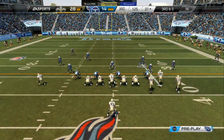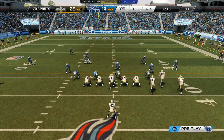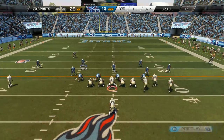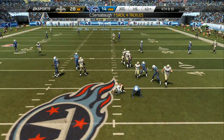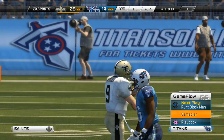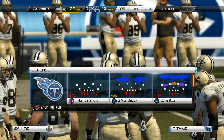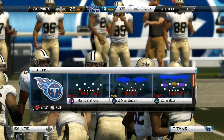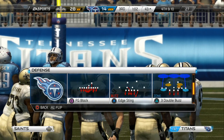Thomas lined up in a single back formation. Third and three. And they bring down the quarterback, and it's a three and out for the offense. Pressuring the quarterback, that's what you love to do in the NFL from the defensive side. That time, the blitz, it was quick, it was fast, and they get a sack on the quarterback.